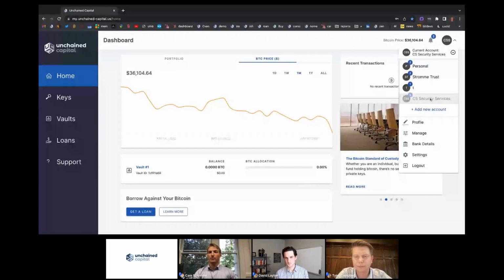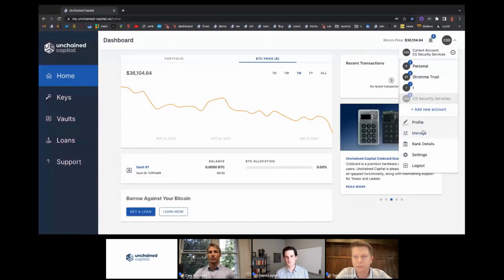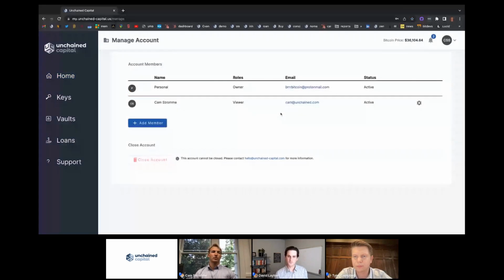So in my operating business, I can go down to manage, and this is where I can invite and control who from my team I would like to have access to Unchained. You can have up to 15 members of your team have access to the platform with varying levels of access. So you can have some people that are owners or administrators, and they have the ability to create transactions and sign transactions. So they're going to be the key holders in the organization. And then you can have other folks, maybe a controller, who really just need to log in, view balances, and download reports so that they can have view-only access.